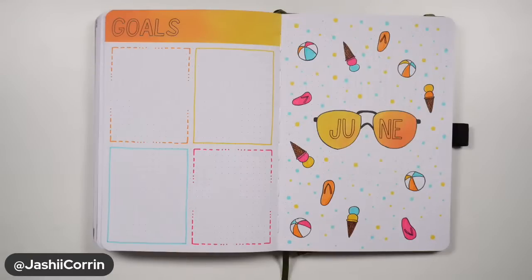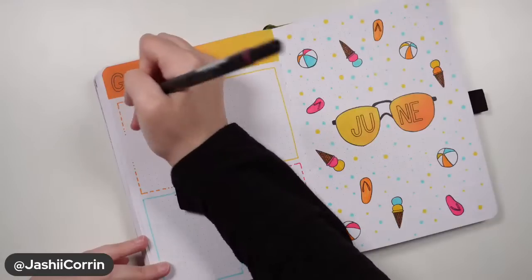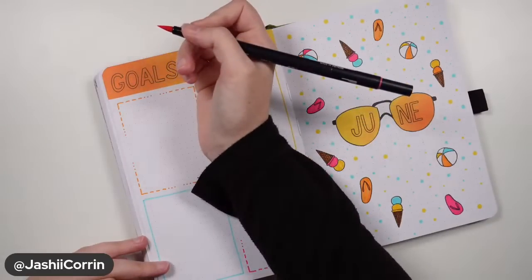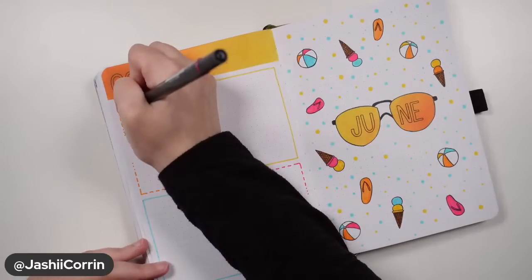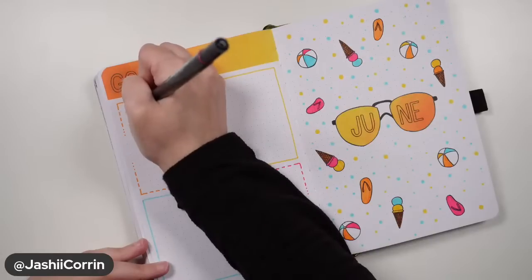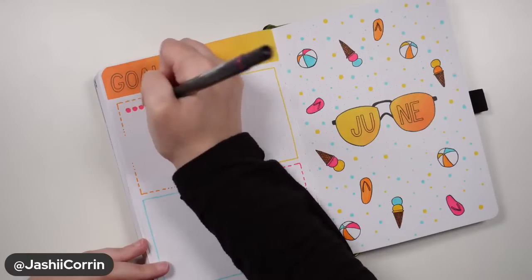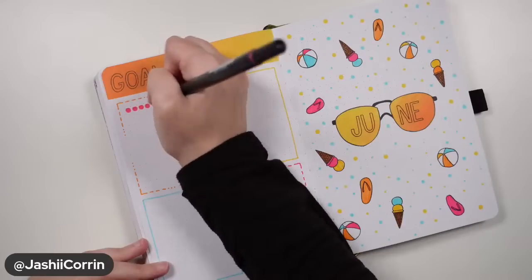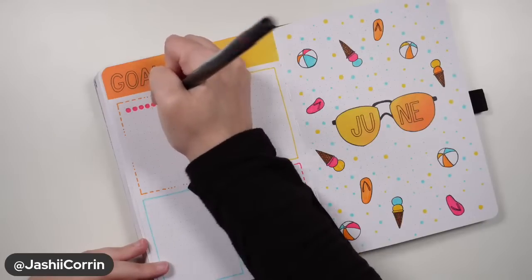Do I have a pink dot marker that looks this pink? No, but I can just color it in normally. That's fine. So this would be, what did we say it was going to be? It was going to be what we actually want to achieve. So I'm just going to do OUTLINE.